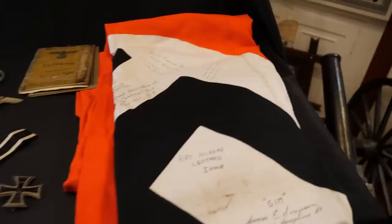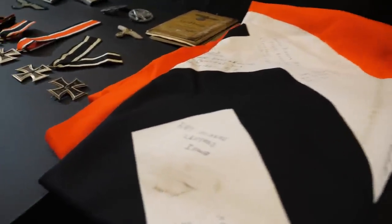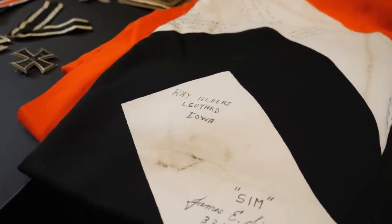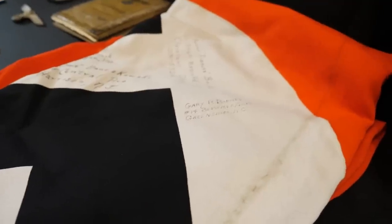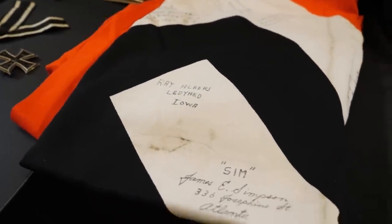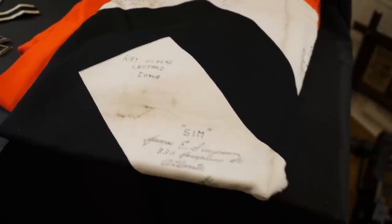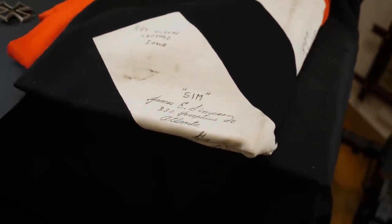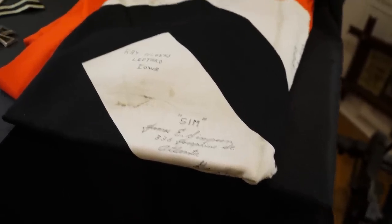And whenever we look at some of these other flags, ones that I really like are the ones that are signed, where the soldier would have all of his buddies sign the flag, kind of showing who participated in the actions to defeat the enemy in that particular area. So here's one from a guy named Ray Albers from Ledyard, Iowa. Here's one for a guy who's nicknamed Sim, James Simpson, who was from Atlanta.